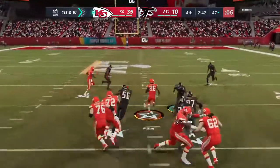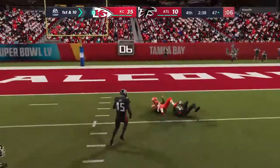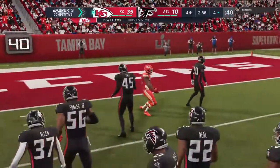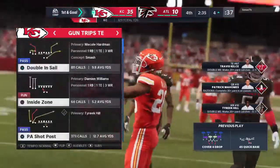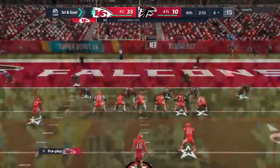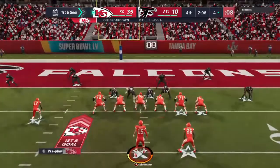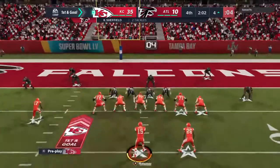They'll run out of the gun here. Williams. The 20. And he takes it down deep into enemy territory. A big play there for KC. 43 yards on the ground. Two big plays in succession. Not sure this D knows what hit him, but now they got to get ready. It's 1st and goal.